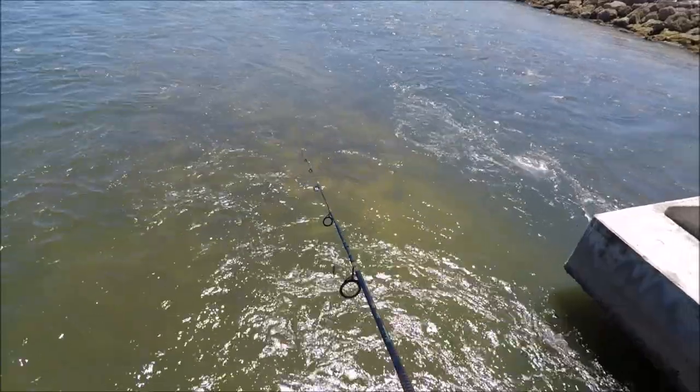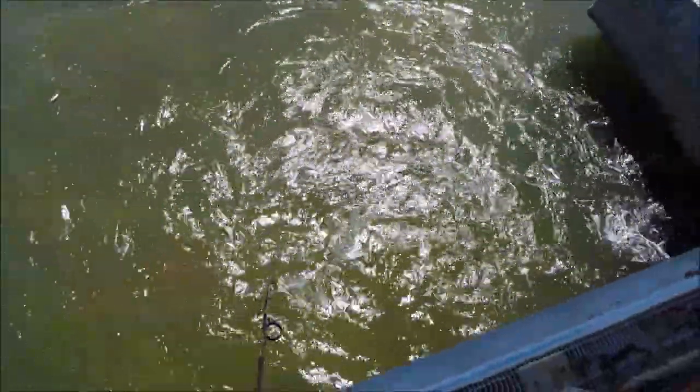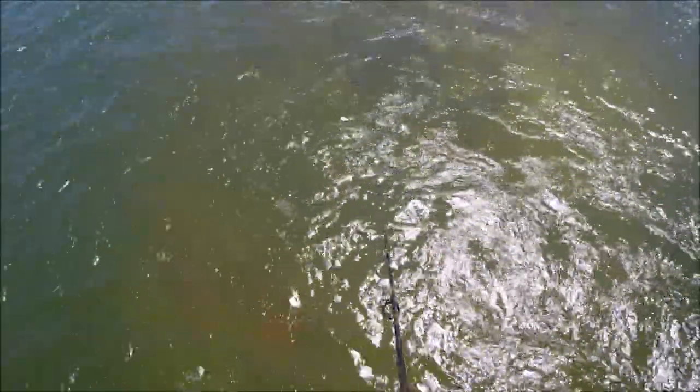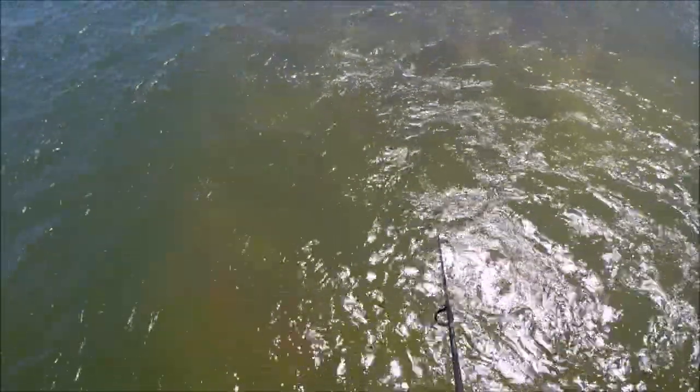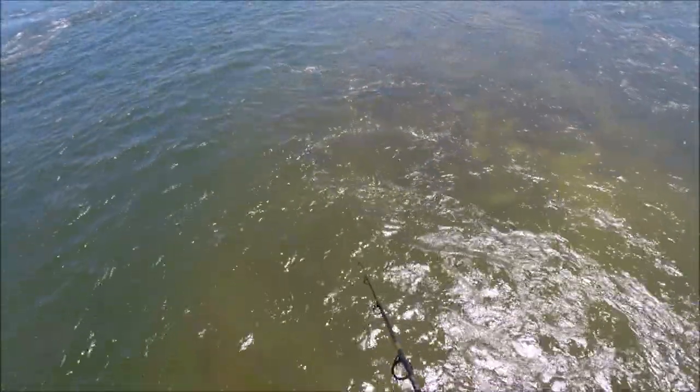All right, so here we go. As soon as you lower it, the current takes it anyways. It goes. Okay, so there you go, that's a little under. Perfect, it's exactly what we want.